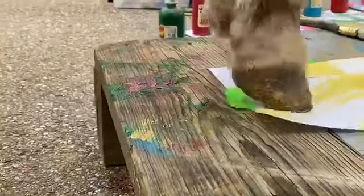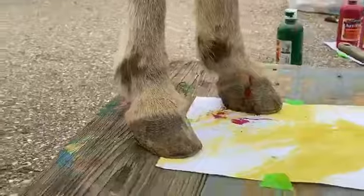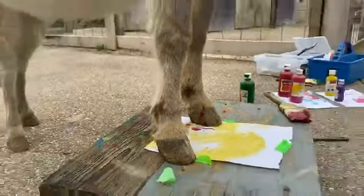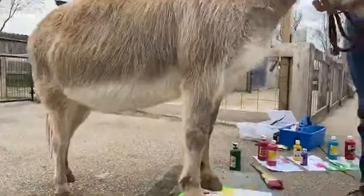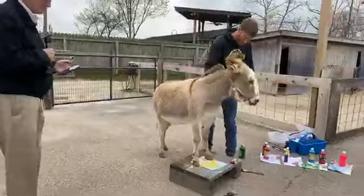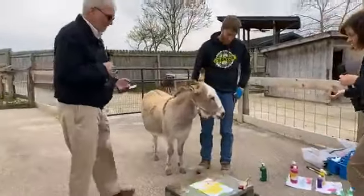So donkeys are very intelligent animals, so they're very trainable. A lot of people think of donkeys as being stubborn. They're not really stubborn. They're just very intelligent and very smart animals. So they will evaluate a situation and figure out if they actually want to do that thing or not. So now we're going to see, did she get a hoof print? Yep, we do. Little hoof print. Okay. She tore the paper a little bit.